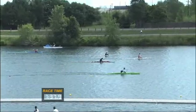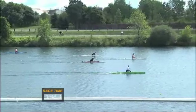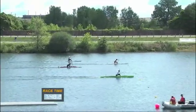That's the one that I wanted you to key on earlier, Ilya Pervukin from Russia. He's got the green boat, and he's starting to make his move, but right now the white boat from Spain, Diego Romero in lane 4, is in the lead. Yeah, the Russian's still coming on strong.